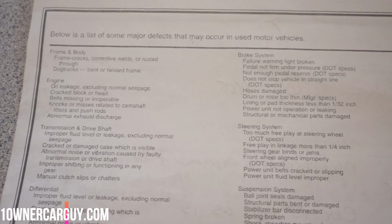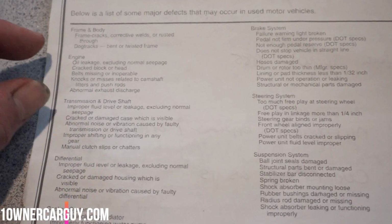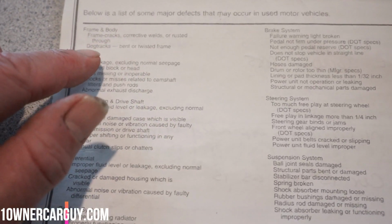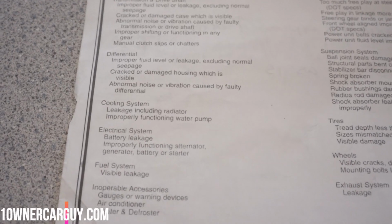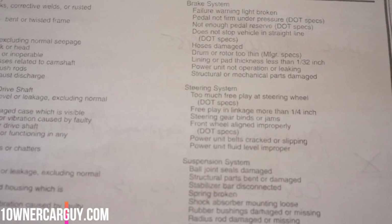Below is a list of some major defects that may occur in used motor vehicles. And then it goes to frame and body, engine, and it talks about frame cracks, corrective welds, or rusted through. I'm going to try to get it as close as I can, and maybe you can read it. If not, I could post it in a group or something, a picture of one of these. But it's going to go over everything. The steering system. I mean, every single thing on your car is a weak link. Something could go wrong, break, blow up, or anything else. And basically, you need to know this.